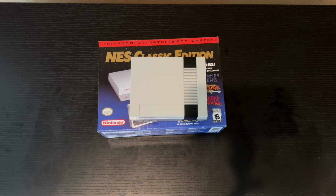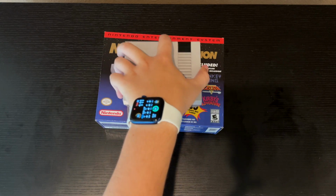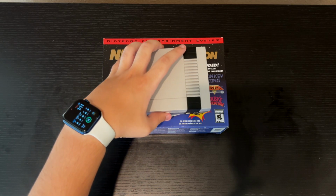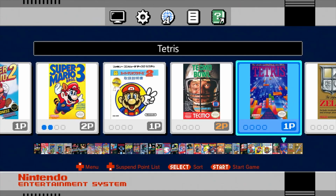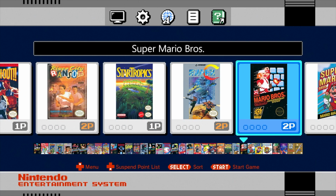Another good thing about this too is it's really easy to mod. You just use the micro USB cable in the back. There's a thing called Hakchi, and you can add your own games. And I did add my own games. I added Lost Levels, and I added River City Ransom for a specific reason I'll tell you in a minute.